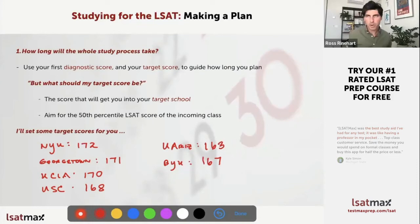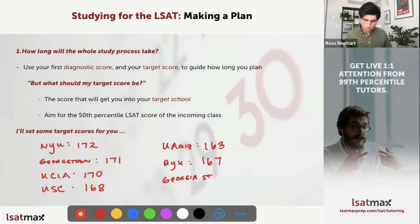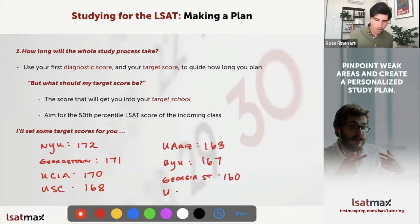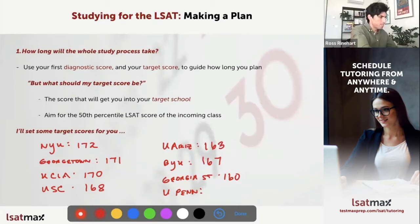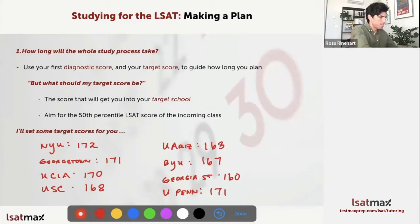Oh, got a few more requests. Georgia State. Let's see. Georgia State 160. And UPenn, this will be the last one. You can look these up on your own. Just make sure you're looking up the most recent. 171. Yeah. Those are a number of our targets, whatever it might be, that we're aiming for.